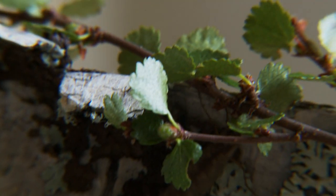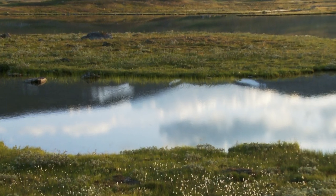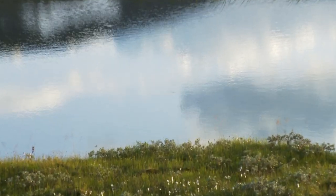Caddis are one of the most common species of aquatic insects. And in mountain lakes like this, they're a very important food item for trout. Caddis make a distinct wake as they skate across the surface.